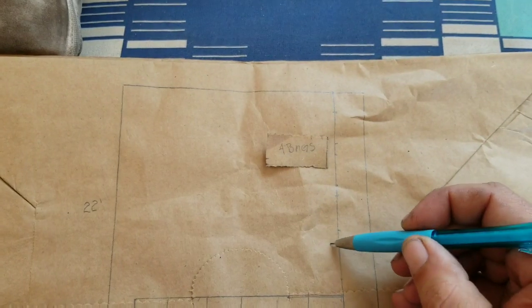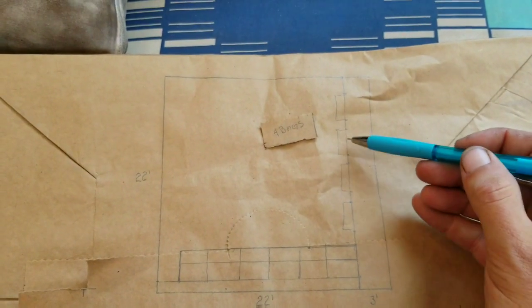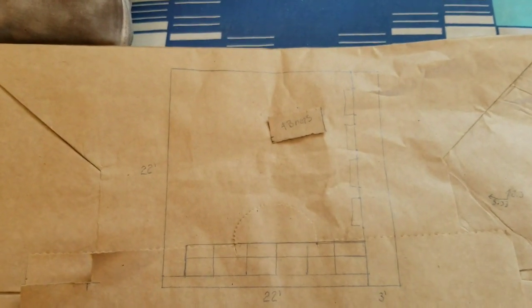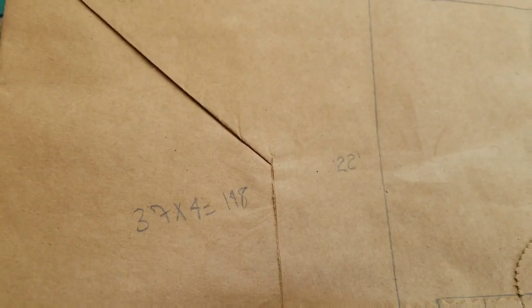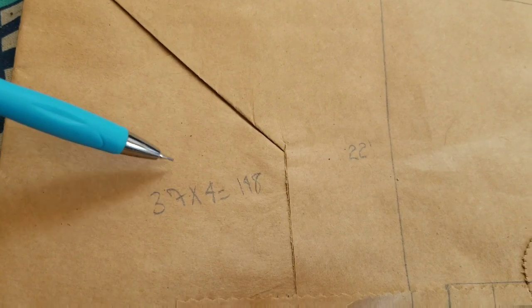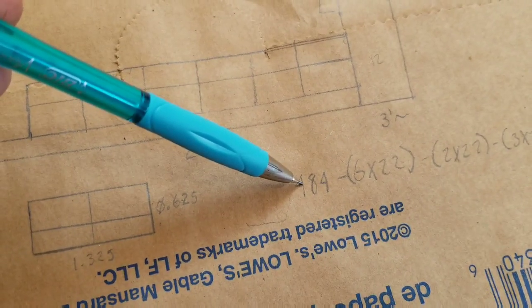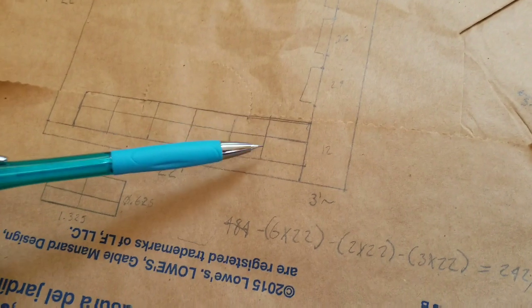So, now we know that we have 1, 2, 3, 4, 5 rows. If we take 5 times 12, that's the number of bags we need. Bam. Done. Oh yeah, by the way, we know it's 36 already because we cheated, did our math earlier, right? Now the number we got when we calculated it was 37. We needed 37 groups of 4 bags, which is 148 bags, to cover the entire square footage of the shape, which equals out to 484 square feet. But we're not actually going to cover the entire field with bags. We're just going to cover rows with bags, okay?